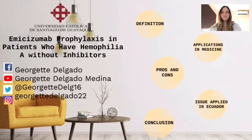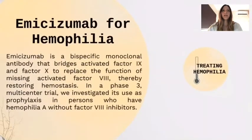Applications in medicine. Emicizumab for hemophilia. Emicizumab is a bispecific monoclonal antibody that bridges activated factor IX and factor X to replace the function of the missing activated factor VIII, thereby restoring hemostasis. In a phase 3 multicenter trial, we investigated its use as prophylaxis in persons who have Hemophilia A without factor VIII inhibitors.